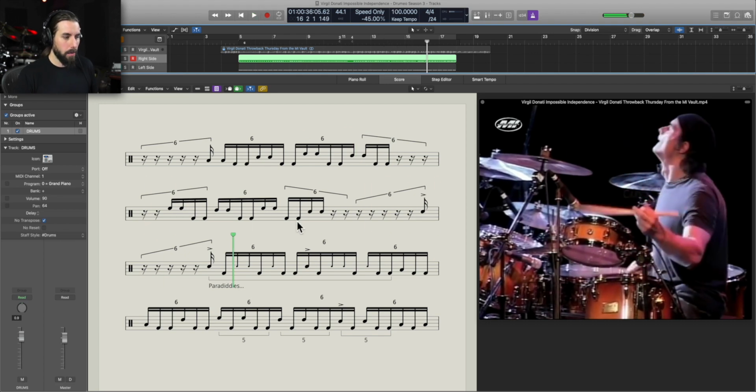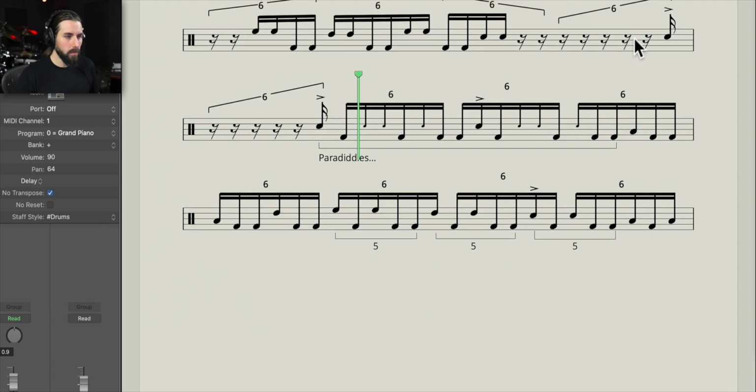Okay, now here at the very end, he goes into a couple cool little concepts. So right here, he shifts into a paradiddle on the right side, split up between the right hand and the right foot. So you can see right here, this starts the paradiddle. So right hand, foot, right, foot, right, foot. And he does that a couple times there. So let me isolate that.